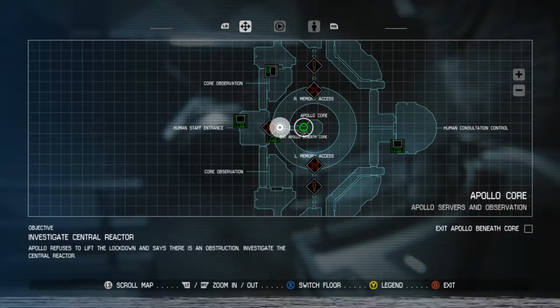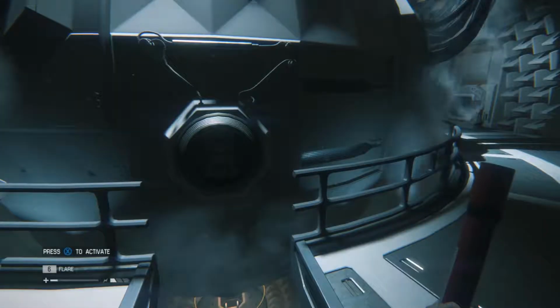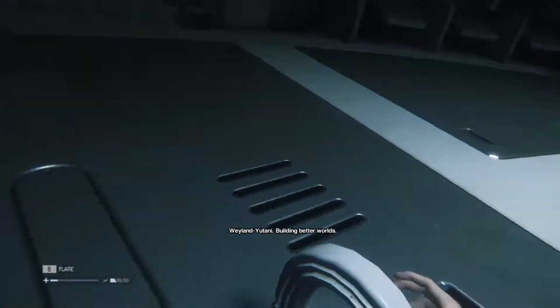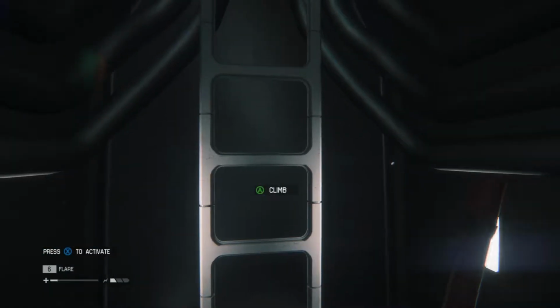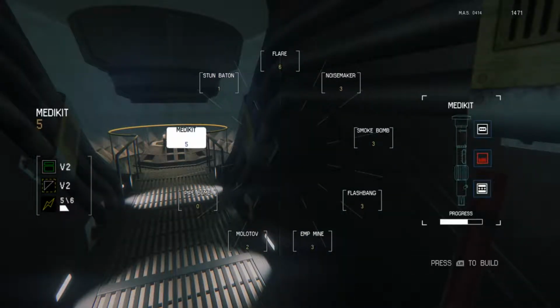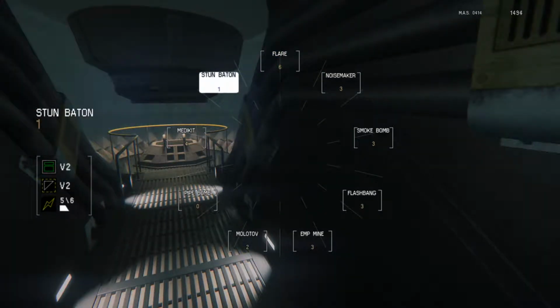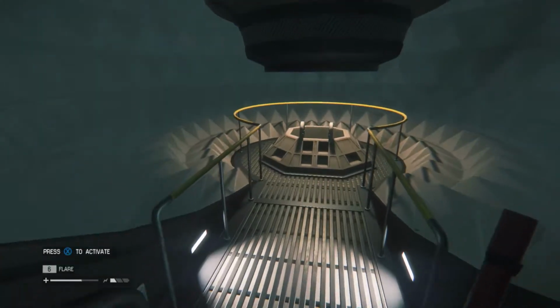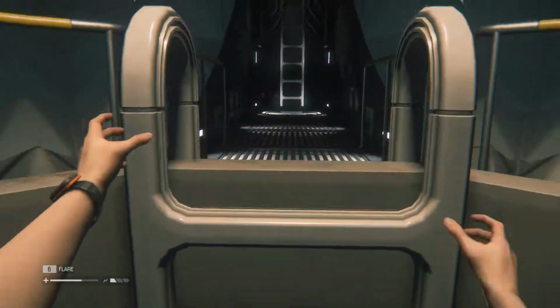We have to exit Apollo beneath the core, and then let's see where we will get next. The alien still seems to be on the space station, and the reactor core was mentioned, and I guess this is where we will get to now. We need to find out.